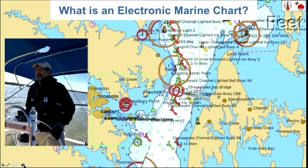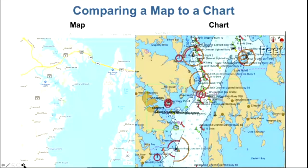But electronic charts give you a great deal of flexibility, and they replicate not only all of the data that you would have on a paper chart, they give you even more data, which is what is so exciting about them. Next slide, please. And you can see that on the right-hand side, that's an electronic chart of my home port, Annapolis Harbor. You see the Severn River there, and Eastport, and the Bay Bridge.